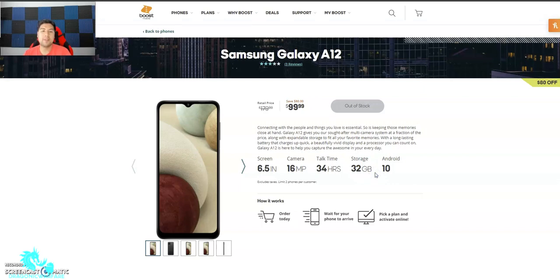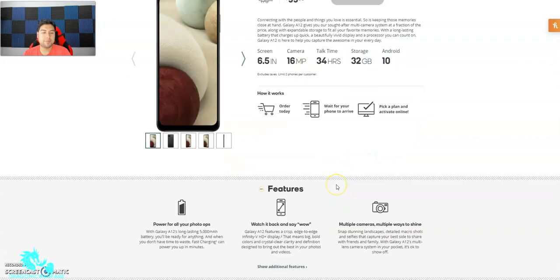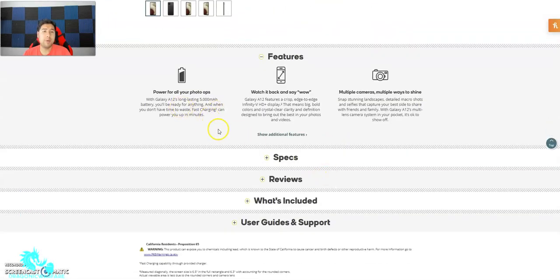So connecting with people and things you love is essential. So it keeps those memories close at hand. The Galaxy A12 gives you our sought-after multi-camera system at a fraction of the price. Pretty cool. Along with expandable storage, so you can put in a memory card. So like I said, pretty good all-day battery and all that good stuff. Power for all your photos. Whoa! So this phone even has more.